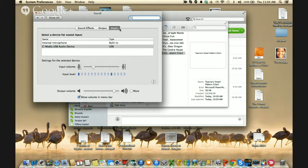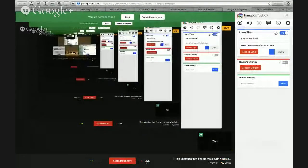Again, I have a Mac, so the way that your other computers will work will be different, but wherever you go to your system preferences, that's where you'll be able to find out how your sound is overall performing for you and what it's doing. So you definitely want to check that ahead of time to make sure that it's doing what you want it to do.